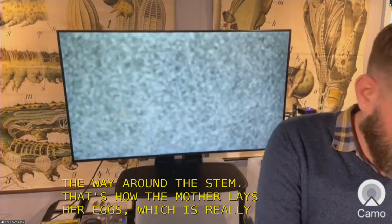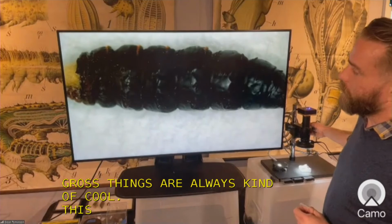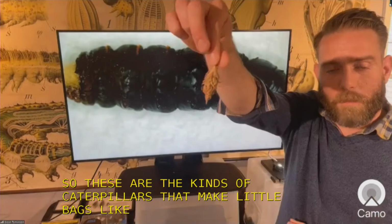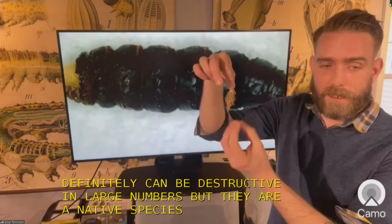Some other moths go even more in depth as to how they lay eggs. This is a gross one, so I wanted to show it, because gross things are always kind of cool. This weird looking thing is a female bagworm. These are the kinds of caterpillars that make little bags like this. They hang from trees, and you'll often find them on evergreens. We have a lot of these in Indiana. They definitely can be a little bit destructive in large numbers, but they are a native species. The males leave these bags as adults after they've pupated, and they fly off and find a female. The female never leaves her bag.